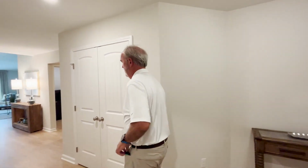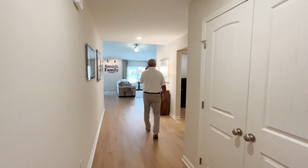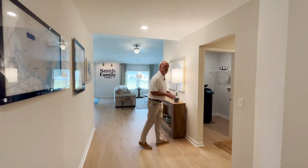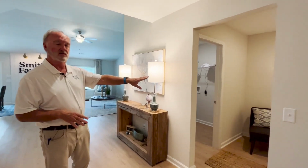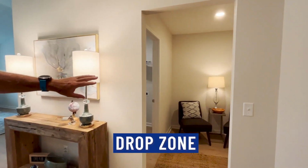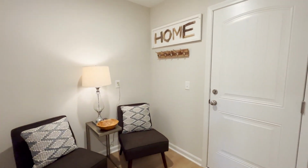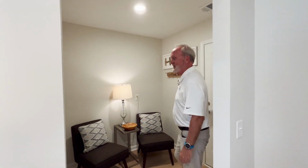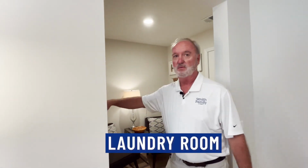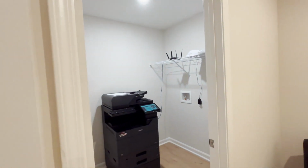Coming down the entryway, you've got a nice open closet here. This is an excellent feature, coming in off the garage. We call this the drop zone. It works well for a bench, coat racks, all that sort of thing coming in off the garage. It's a nice two-car garage. And then this is your laundry room, off the main house area. Nice.